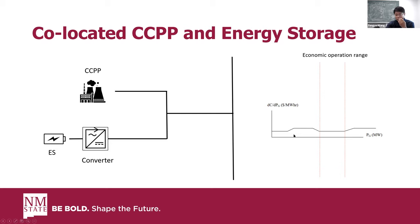Basically, if the RTO asks the combined cycle power plant to produce 100 megawatts, the combined cycle can produce 95 and the energy storage can produce 5 megawatts, but in total it's still 100 megawatts. So then it's still good, okay? So how can we leverage the energy storage to improve the operational efficiency?